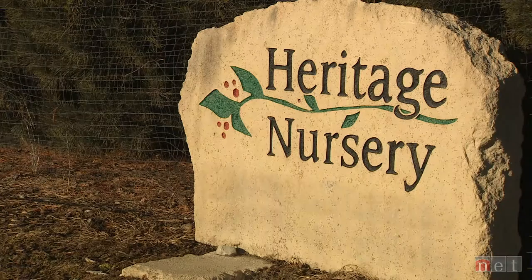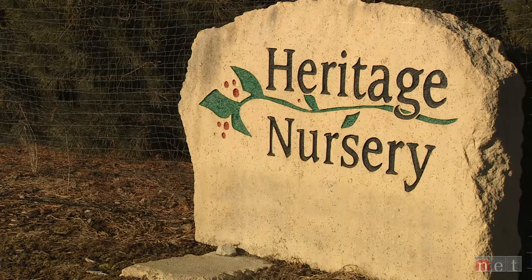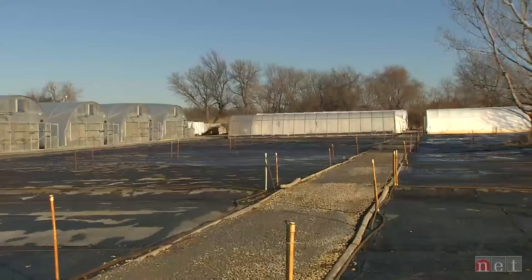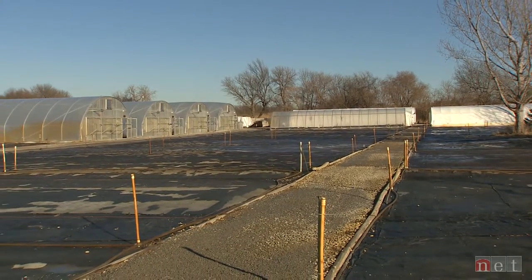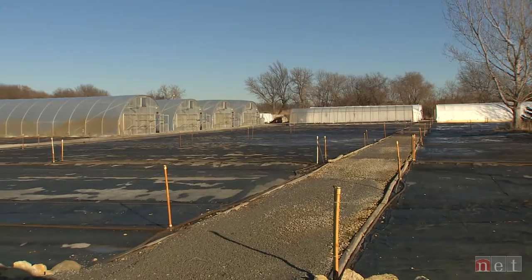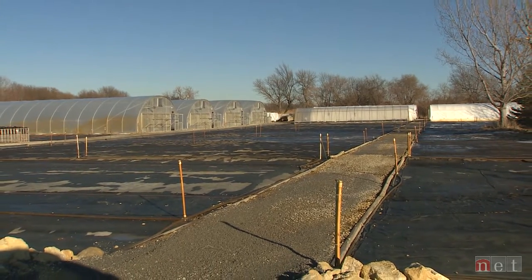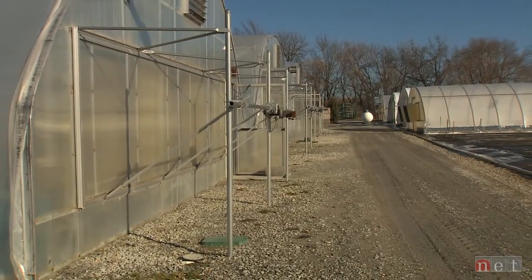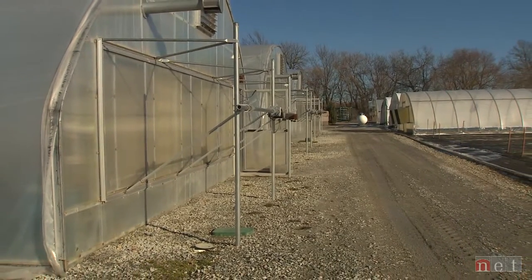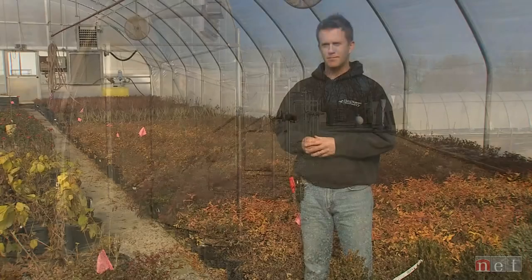At the nursery here, we have several houses that we store most of our plants in. Three examples of that would be a house like this, where it's a clear plastic house. We're able to keep a little bit more control of the temperature with that, with venting and heating. We also use some outdoor Quonset houses, which would be basically a greenhouse with black, white plastic on it, or just white plastic on it.